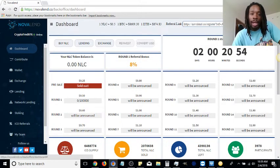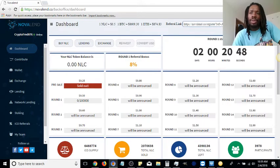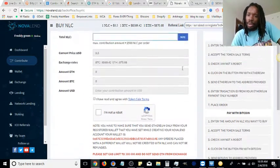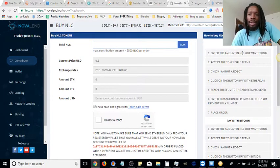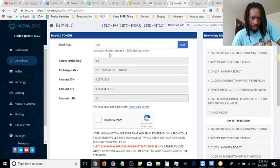And as you can see, that's my CryptoFred name on this one, and this is the only one I'm going to be using. I'm going to leave the next one inactive. So you can see here it says enter the amount you want, accept the token sale, blah blah blah, I'm not human. Pretty straightforward. So you can see 100 coins is going to run around $50. And that's 100 coins right there.